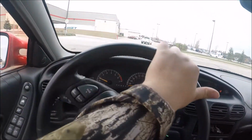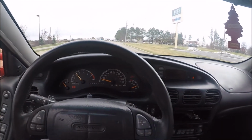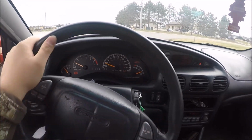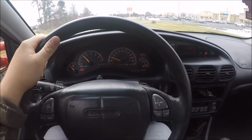So the car is running good. It still has the idling issue. Next weekend, my dad said he'll buy brakes for this, and the 2 sensors that I need to hopefully fix the idling issue. So that's gonna be good. One out of the 2 or 3 problems will be done.